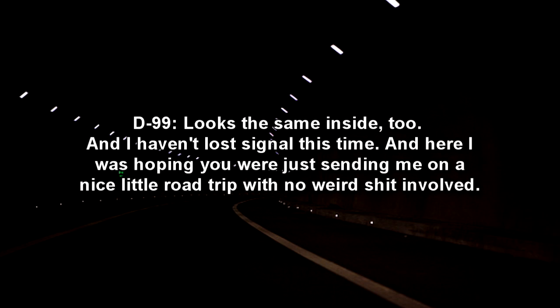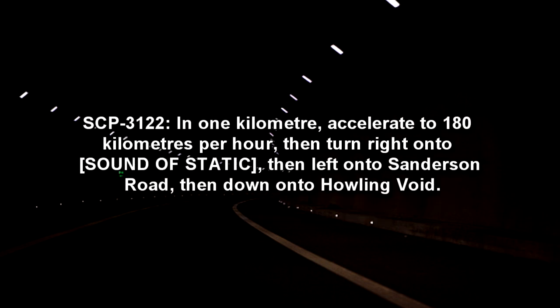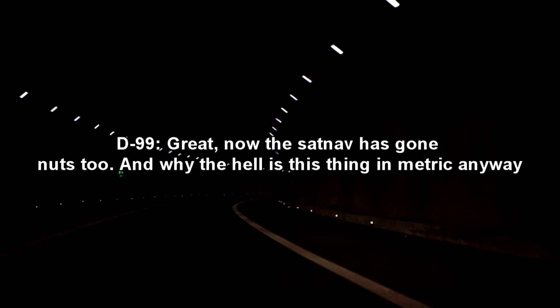Looks the same inside, too. And I haven't lost signal this time. And here I was hoping you were just sending me on a nice little road trip with no weird shit involved. Just realized I've been in this tunnel for about 5 minutes now. That seems weird. I'm no expert, but I'm pretty sure there's no 5-mile-long tunnels in Derbyshire. Still no other cars, either. In 1 kilometer, accelerate to 180 kilometers per hour, then turn right onto... then left onto Sanderson Road, then down onto Howling Void. Great. Now the sat-nav has gone nuts, too.